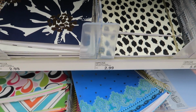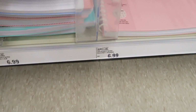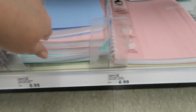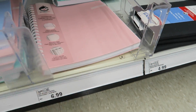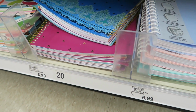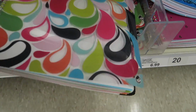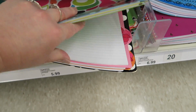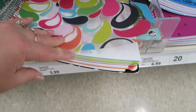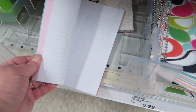These are all plastic. And there's some notebooks there. And then they have these little pastel ones down here too. They're so cute. These are some big ones. $6.99 for those. These ones are $5.99. They're all plastic, and these have got cute little dividers in them. How cute. I love those. They're $5.99.